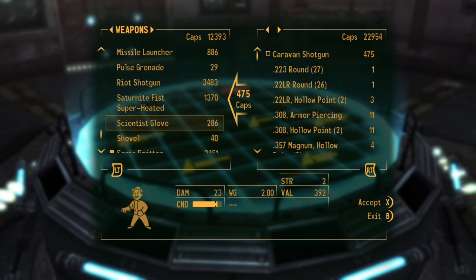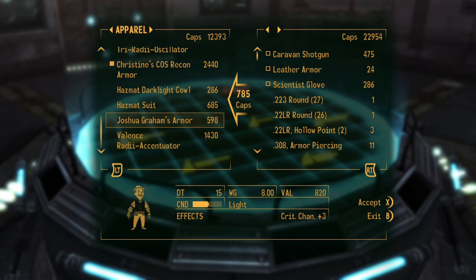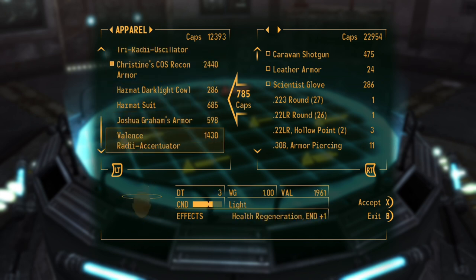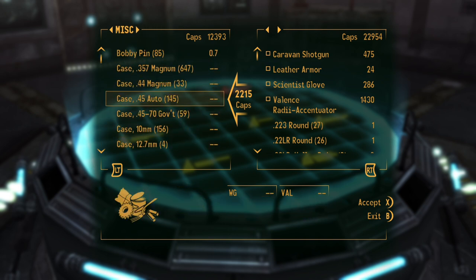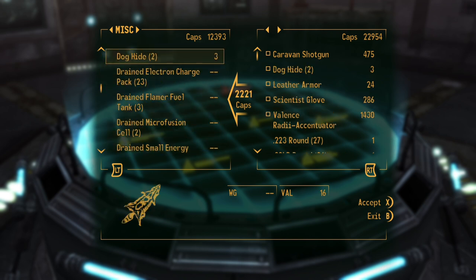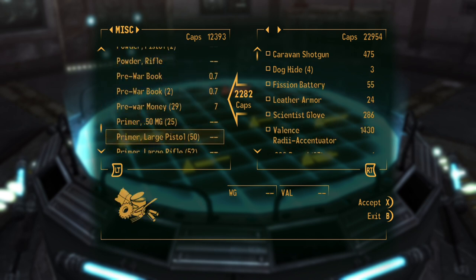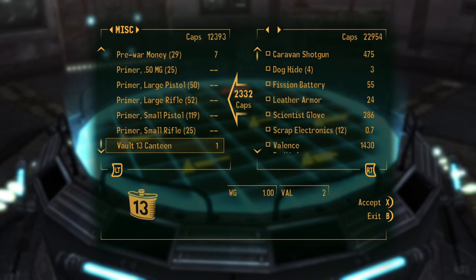Let's see. What else do I have? Leather armor. Yeah, I'm gonna sell that. I have the COS recon armor. I'll put that away. Swap over to miscellaneous. There we go. What do I have? Dog hide. Fission battery. Empty syringes don't weigh that much. Wow. I have to have something else. Wonder glue. Sell those. Why not? Let's take that.